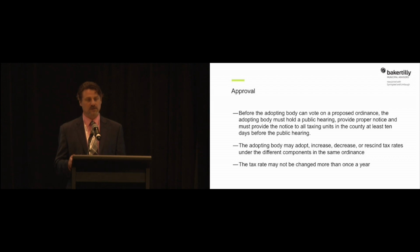You can increase, decrease, rescind a rate, change the allocations. Really a lot of flexibility, but you can only do it one time a year. So working with one county that made a change very early in the year, they realized that that's not going to be enough to generate the amount of revenue that we need for this new jail that we'd like to do. So they said, well, let's make another change.